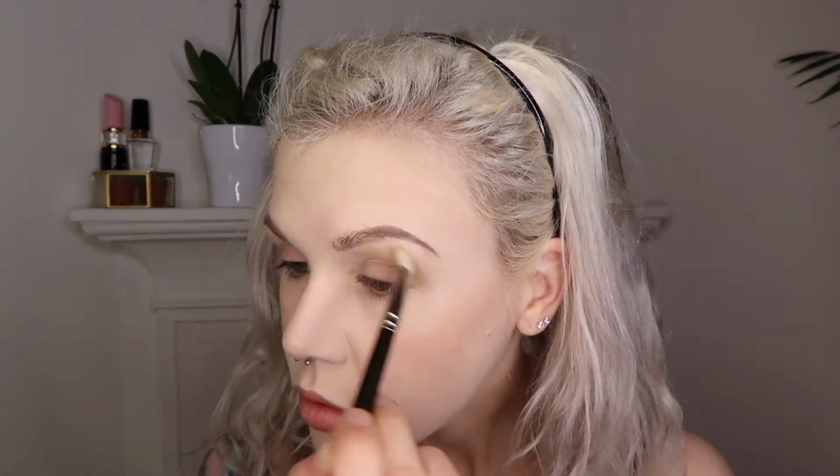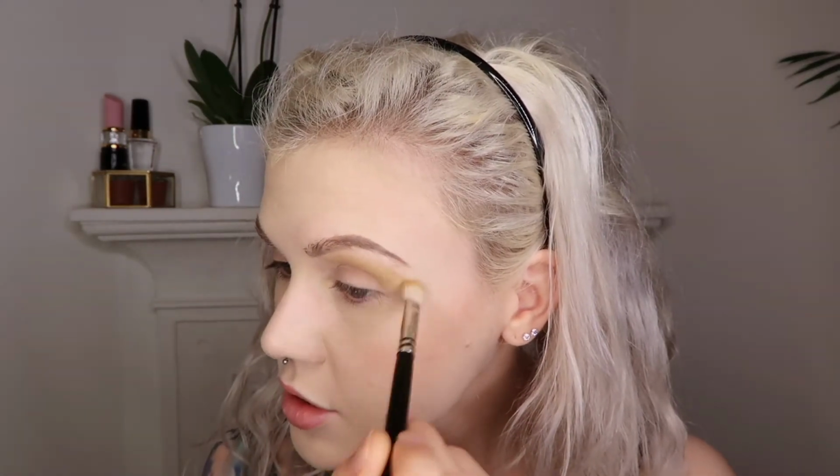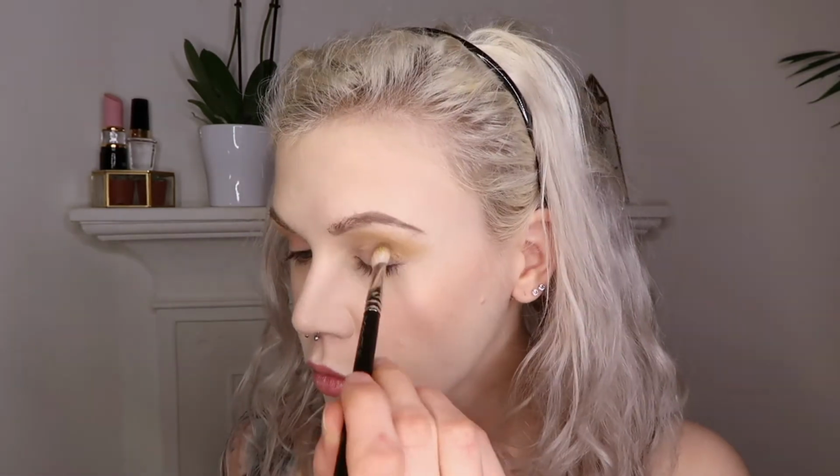So I'm going to start with Golden Ochre, which I'm using instead of Mochi, which is a great transition shade for me. Then I'm going to go in with Military, which I'm using instead of Fire OG. And because that hasn't quite given me the depth of colour that I wanted, I'm also going to go in with Immaculate from the Kat Von D palette, which I'm using instead of Leo.